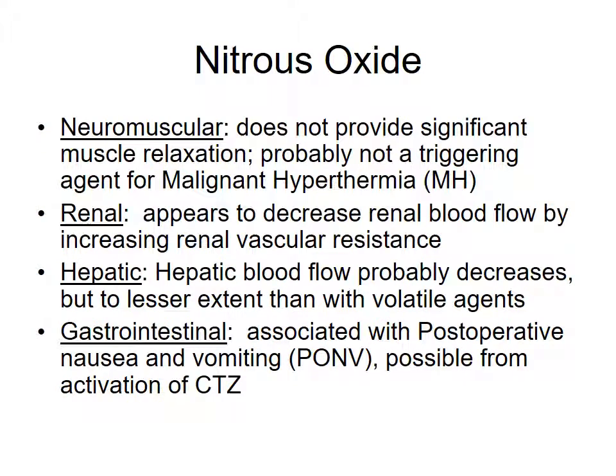Okay, it does not provide significant muscle relaxation, and it's probably not a trigger for malignant hyperthermia. Renal-wise, it decreases renal blood flow by increasing renal vascular resistance. Again, this is all in the notes, or you guys will have this. Hepatic blood flow probably decreases, but to a lesser extent than with true volatile agents. And again, it's been associated with post-op nausea and vomiting, probably from stimulating the chemoreceptor trigger zone.